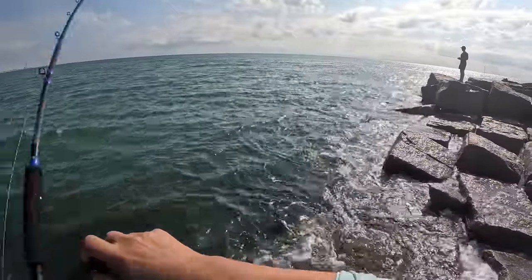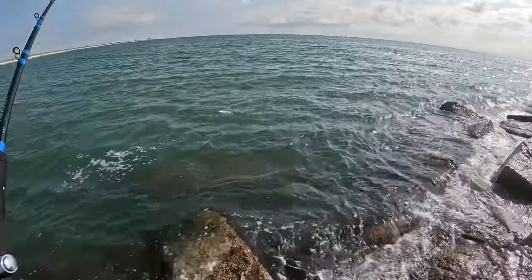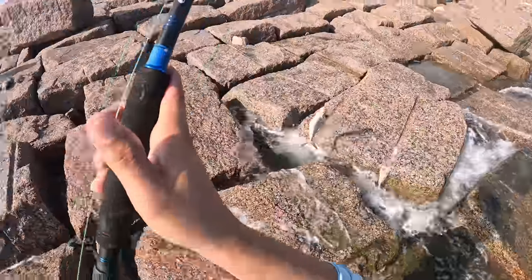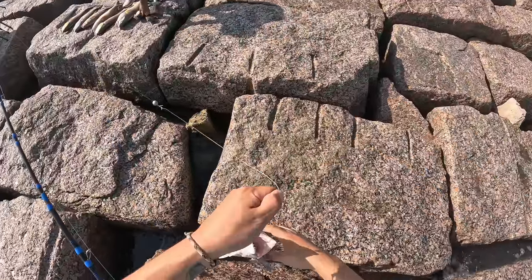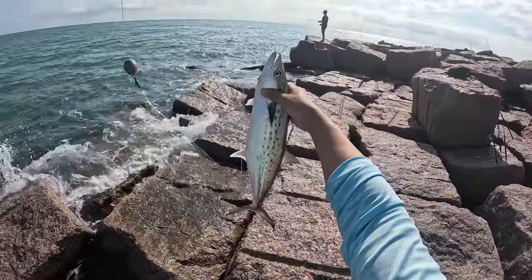Oh, Spanish. We're gonna Spanish, big Spanish, bro. Yeah, big Spanish. Crazy. Mullet on the bottom. Look at that. That's a beast Spanish. That's a big Spanish, dude. Look at that thing. Crazy.